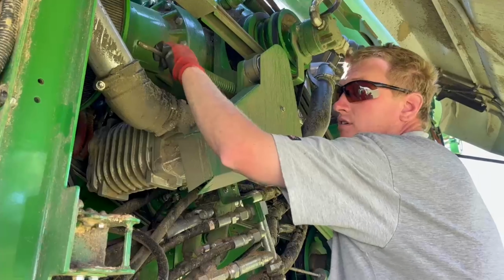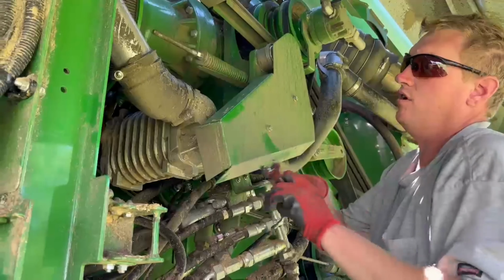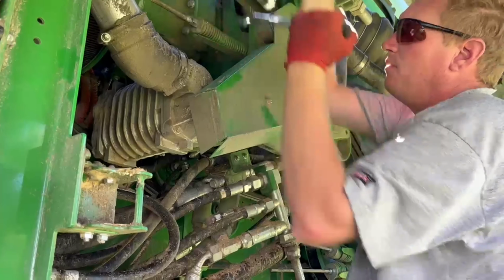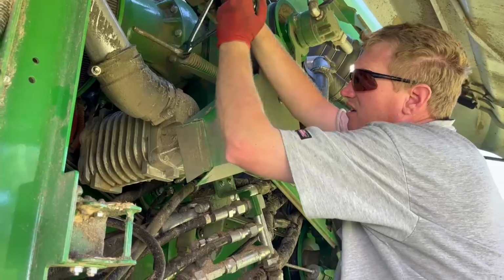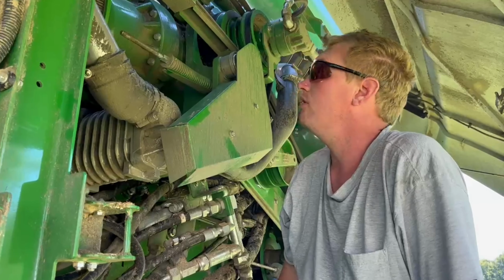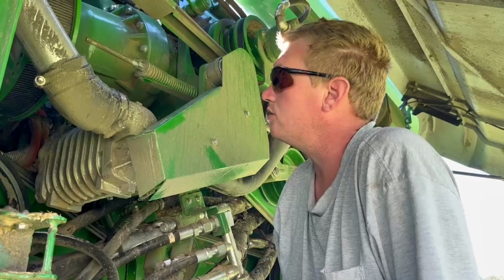Now, the question is, I'm going to tighten all these up for corn harvest. Do you think we can make it all the way through corn harvest and bean harvest without me having to tighten them up again? Y'all can tell Micah what y'all think. If you do think that or don't think that, well, at least we will look at them, but maybe they won't stretch that much.